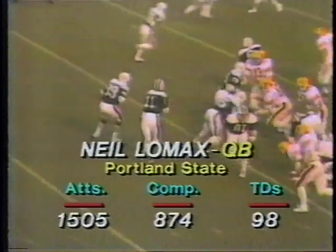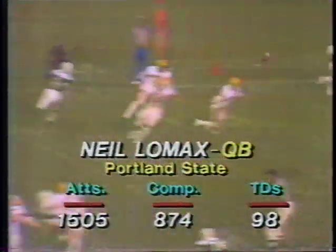But perhaps the first unknown to be drafted this year will be Portland State's record-setting quarterback. Neil Lomax undoubtedly will be the surprise of the draft. He is big, he's strong, he's smart, he's got mobility. He reminds me a lot of Roger Staubach. He has the ability to make a team a contender within a few years. He has great ability for a small college player.